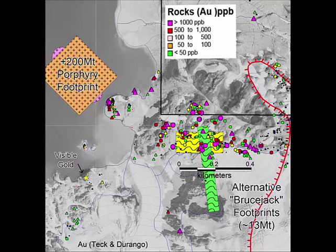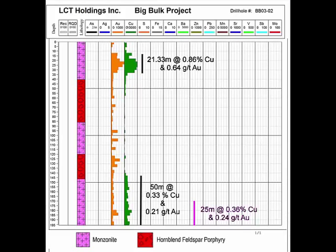The map also shows the results of surface rock sampling for gold, with many samples reporting higher than 1 gram a ton gold. The site at which visible gold was found in outcrop in 2003 is also shown, as are the footprints of 2 volumes which, between 50 and 200 meters depth, would contain 13.5 million tons, the reserve tonnage of the main Brucejack gold deposit, which occurs in a very similar geological setting 100 kilometers to the north of Big Bulk.